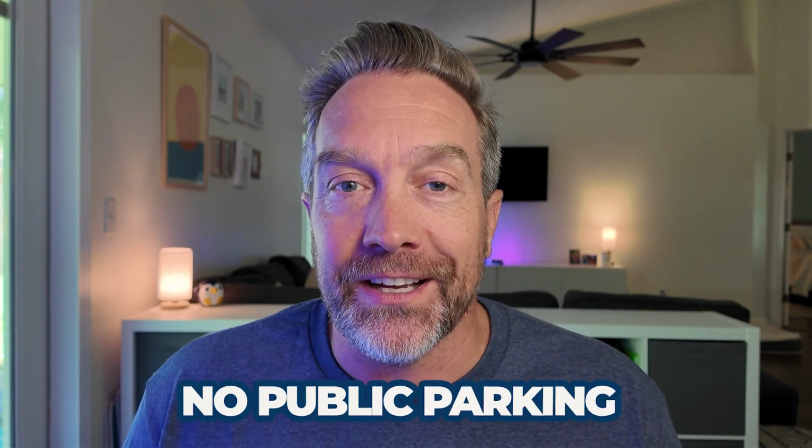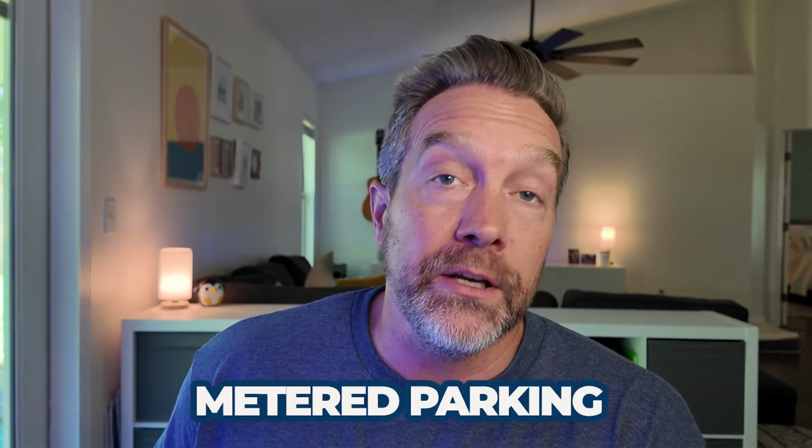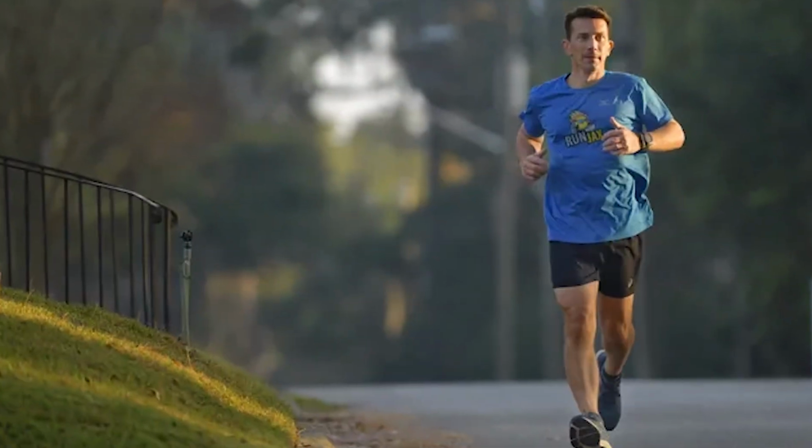And although we are a beach town, we're not a beach tourist town. That means no public parking. So take your time to find some parking on the street when you're hanging out in Neptune Beach, and make sure you read those signs so you're not going to get towed or ticketed. As we get closer to town center, there is metered parking, which I'll tell you about in just a second.